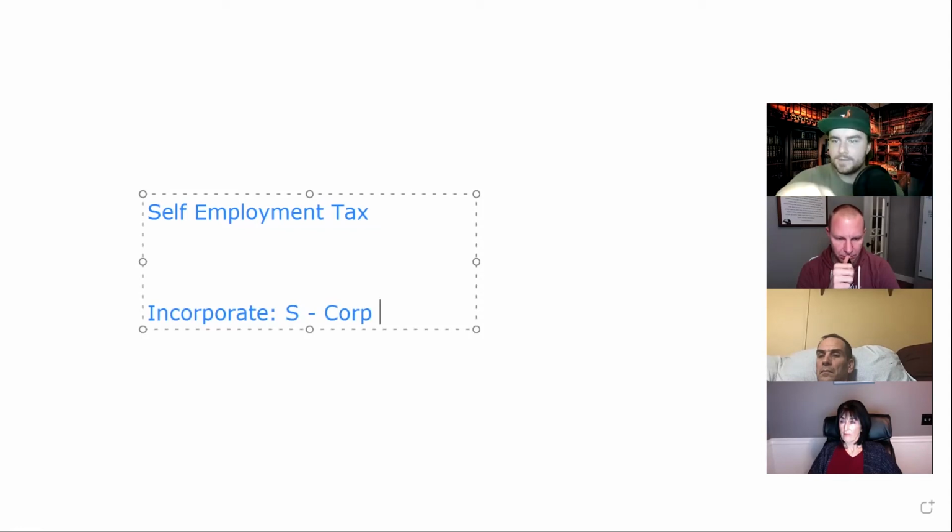Okay. The idea behind this is, as a corporation, I can pay myself a salary, and that salary will have the self-employment tax, but anything beyond that salary, I can pay myself as a distribution because I'm an owner and I'm a shareholder in my S corporation. Those distribution payments do not have self-employment taxes. Right? So again, there's not a hard and fast rule on this, but the rule on the salary is it has to be commensurate pay, meaning it has to be reasonable within the industry average for the position that I'm in.